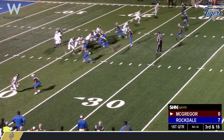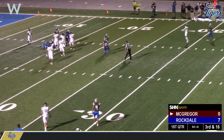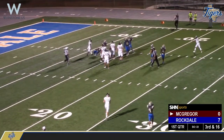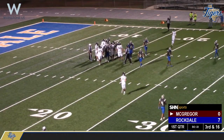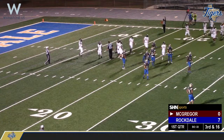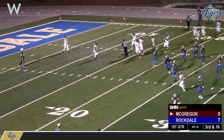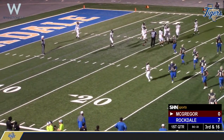In the gun, 3 receiver set, snap is back. Back to throw, Lorenz. Pressure. And he is brought down back at about the 14-yard line. And that will bring up a 4th down and long. And McGregor will have to punt it away with 41 seconds to go in the first quarter. Another good job by the Tiger D.